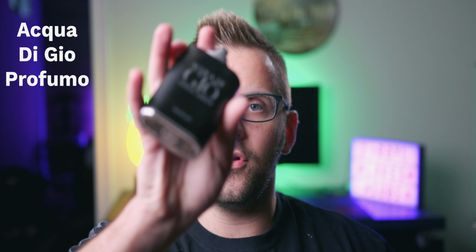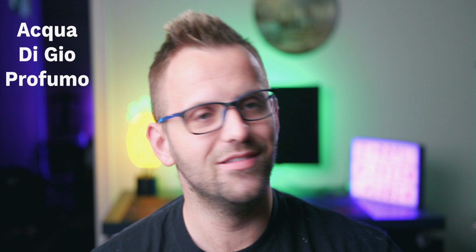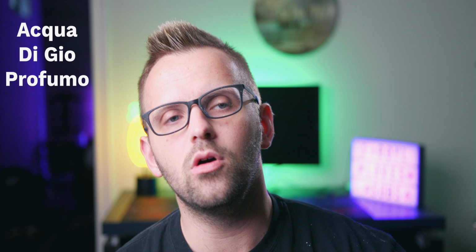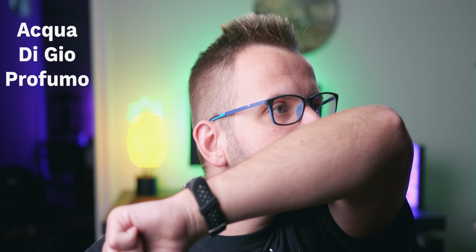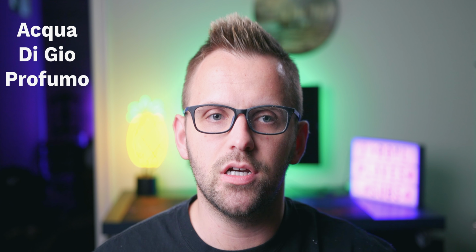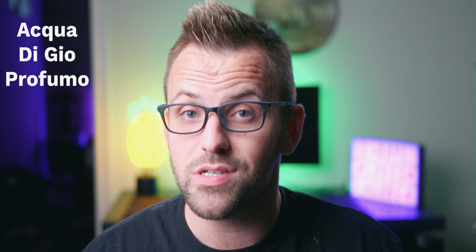And finally, Profumo. If you don't know it, now you know. It's very popular. So this is the darkest of the four. It is a little more patchouli dense. It has a slight smoky quality to it, hence the dark bottle. Yeah, it does seem like a different fragrance, for sure. But all four of them have a similar level of wearability, which is interesting.